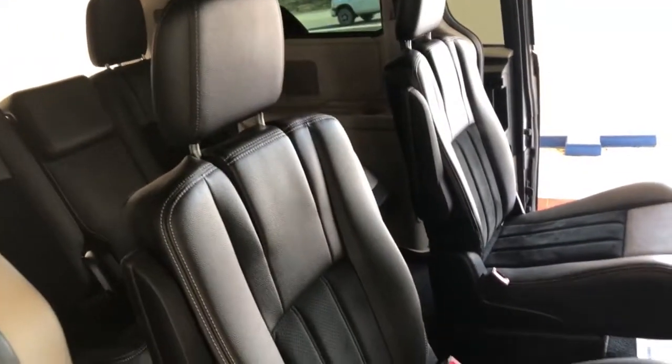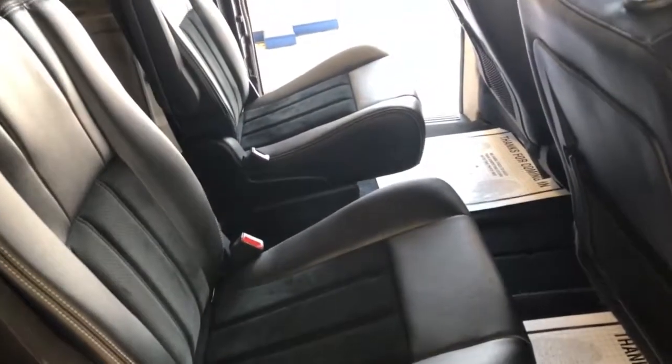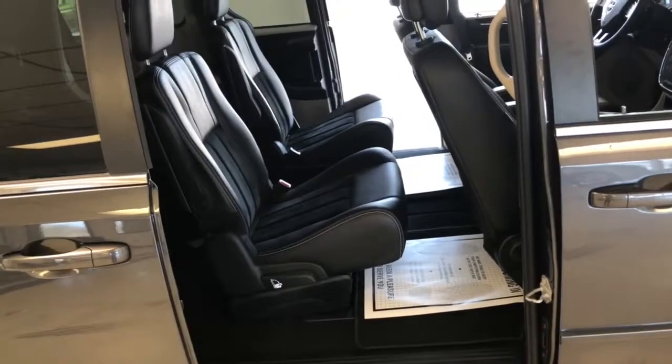So these second and third rows will stow fold flat right into the floor, give you optimum utility and cargo capacity. As you can see, we also have two captain's chairs, or what they call quad seating, which gives the nice alley there for access to the rear seat area so the kids don't have to climb over the seats. I'm going to go ahead and shut these two doors. As you can see, just a simple push of the button here on the remote will slide those shut.